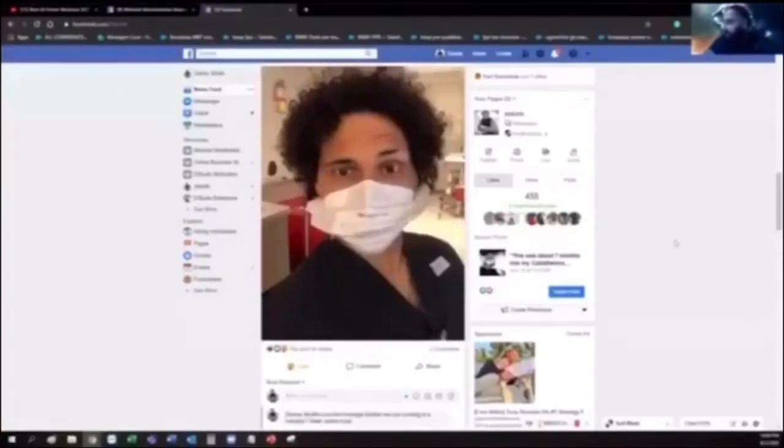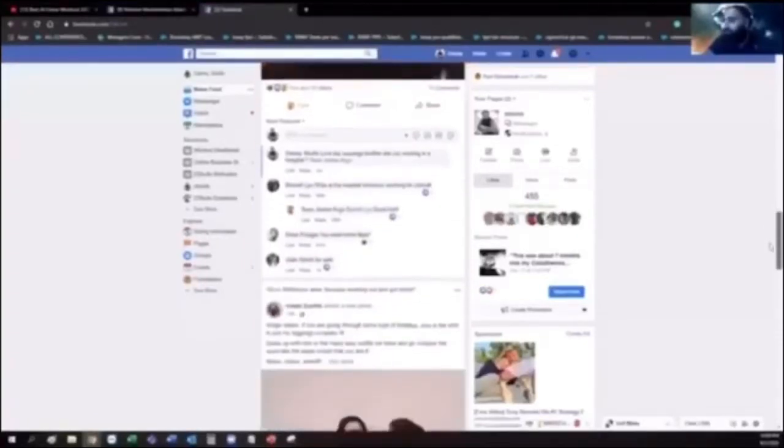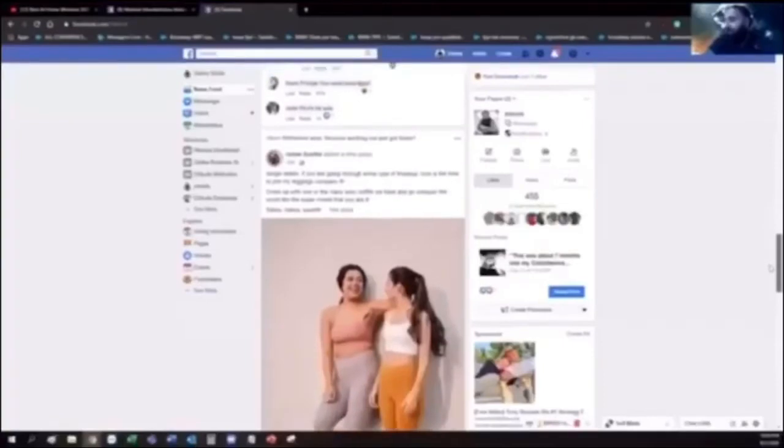And every time we do that, it's going to boost up the post in the algorithm, and that way when I go to post next, you'll see that it'll raise my reach. So now we're going to keep scrolling.